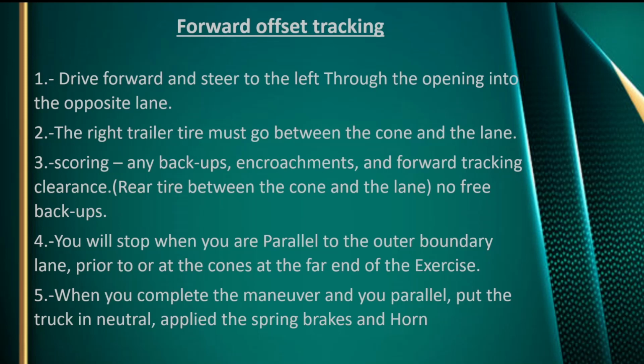Scoring includes any backups, encroachments, and forward tracking clearance. That means there's no clearance between the rear tire and the cone. If you're touching the lane or you're touching the cone, you start losing points right there. No free backups. You will start losing points right away.